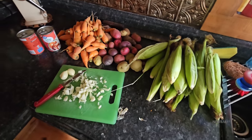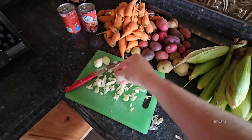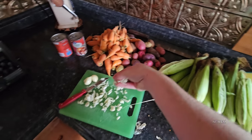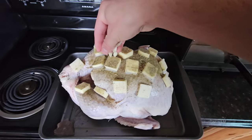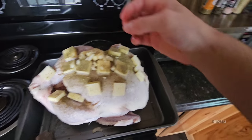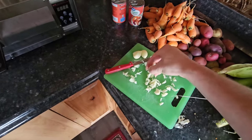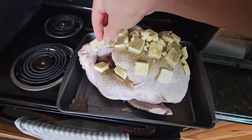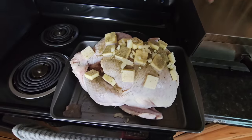Hey, everyone. It's the next morning, and it's about time to put the turkey into the oven, and we'll cook these other things like an hour before it's done. Put a bunch of seasoning. What I have right now is garlic. I'm gonna put some on right now, and I'll put some on it like an hour before it's done cooking, so some pieces won't be so soggy.